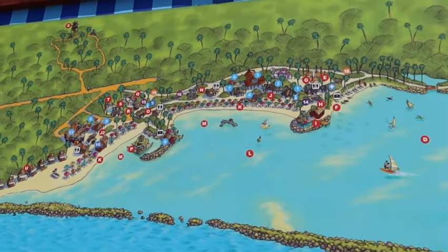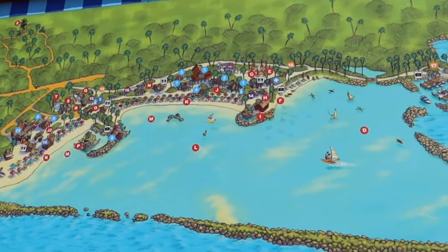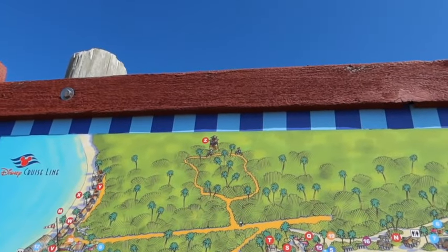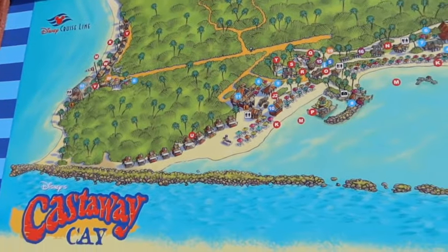I don't know if Scuttles Cove is open again just yet, but the kids and Jonathan have a banana boat ride at 11, so I'm interested to see how that all pans out. And then right here is the observation tower. So we'll go up there a little bit later, take some photos, look out from there too.